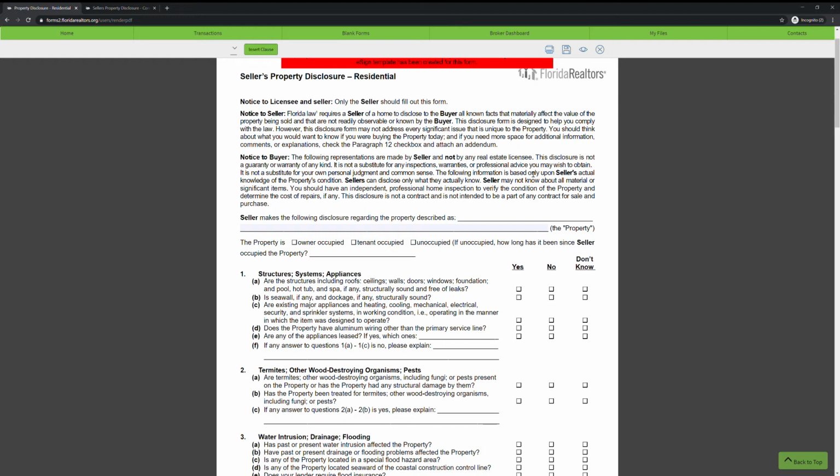The seller's property disclosure is a document that I highly recommend you always use when doing a sale on a particular residential property. It's good to fill this out and have the seller fill it out because it makes the seller disclose any type of issues or anything they know about the property that should be disclosed to the buyer. It's good to have this filled out for liability reasons, as far as you being the real estate associate involved in the transaction, and it's good just for both parties involved, the seller and the buyer, to make sure everything has been disclosed and that there's no surprises or anything.